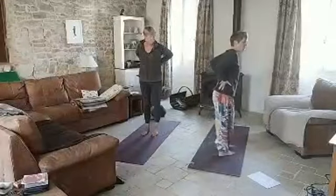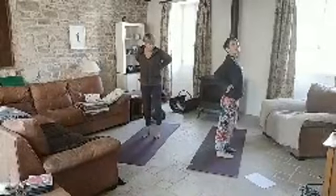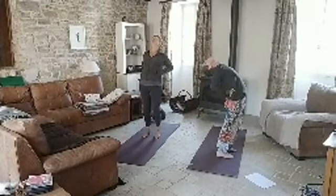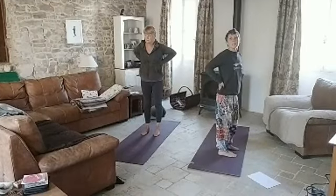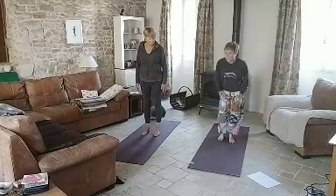We're going to stand with our feet about hip distance apart, maybe a little bit wider. And we're going to bend backwards, trying to bring our head to look backwards, supporting your lower back with your hands. So we're pushing our pelvis, our thighs forwards and leaning back, really pushing our chest up towards the ceiling. Good, and exhale, release, fabulous.